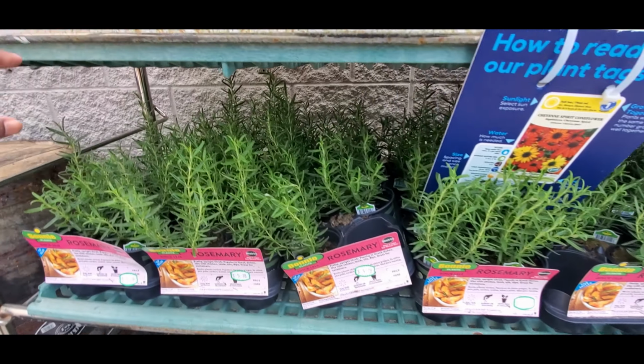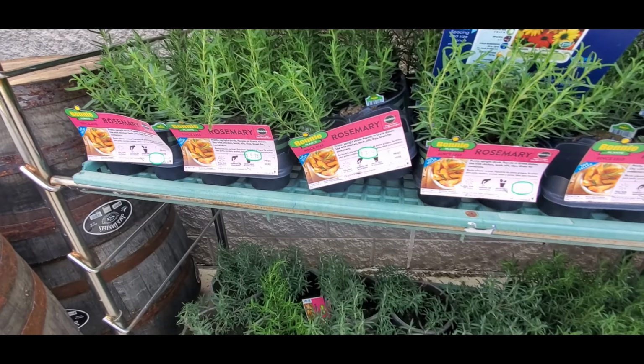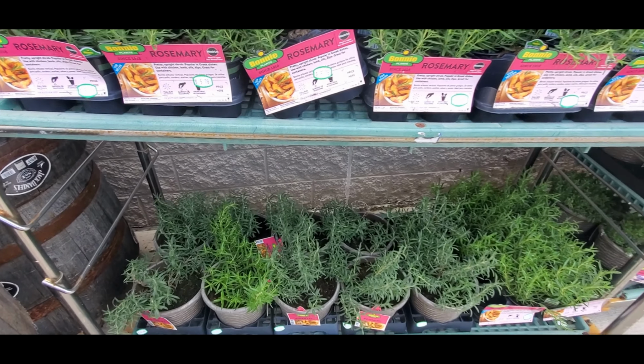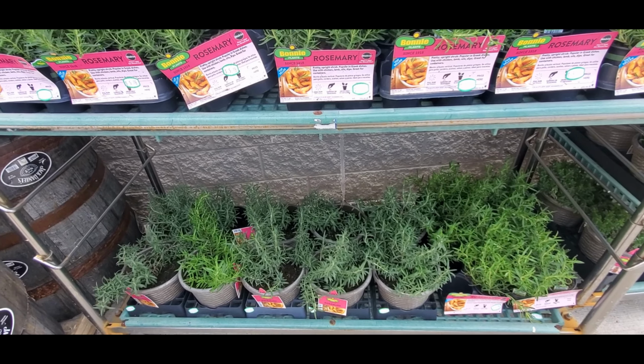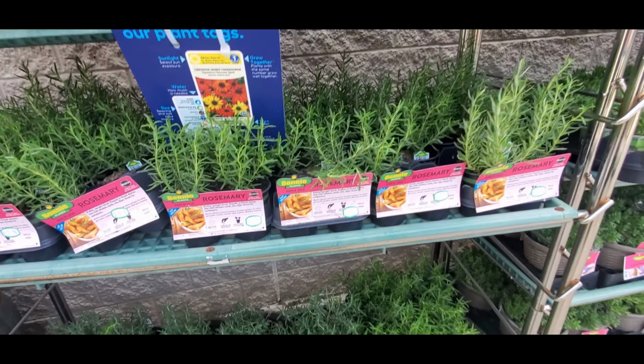Now keep in mind that everything that I just said, if it's hard for you to grow these specific plants, then by all means get them. It'll be worth it in the end versus going to the market each week to get these items. If you grow it in your own backyard, it's still worth it overall.